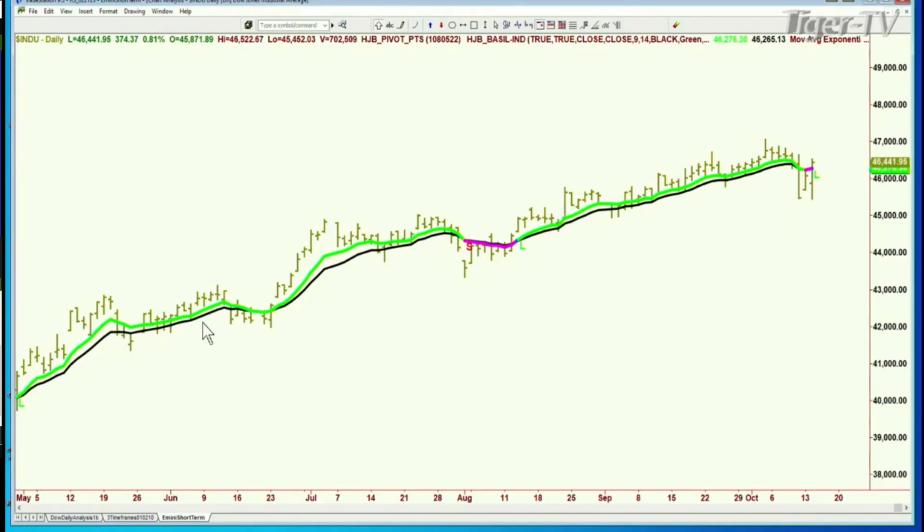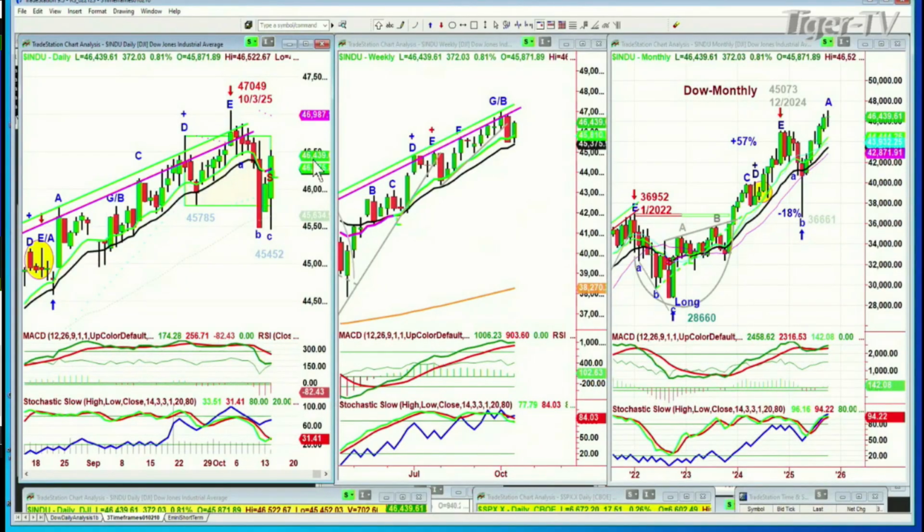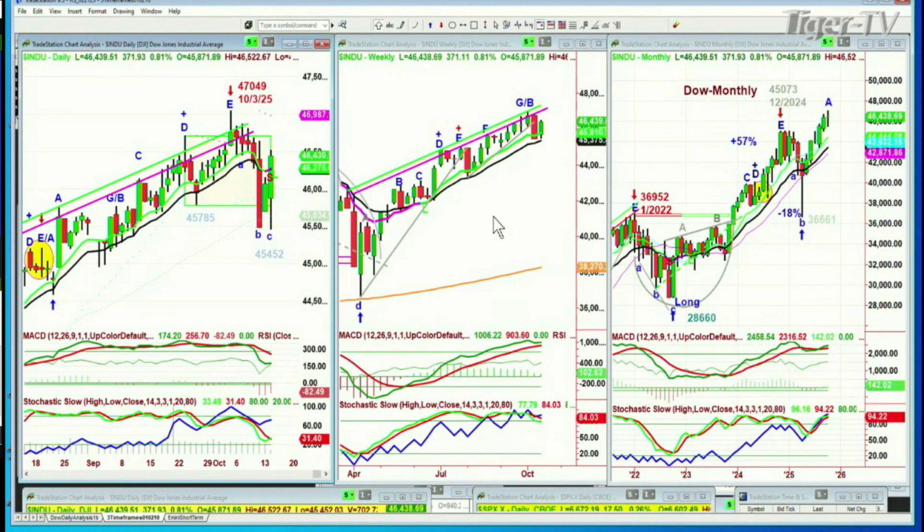So I just wanted to show you this one indicator, and now we'll go through all the numbers very carefully. What we're looking at is the Dow on this weekly chart. So this is the daily on the left, the weekly in the middle, and on the right is the monthly. And every single bit of notation that you see is hand-drawn by me. As I see it, I just do it very quickly.